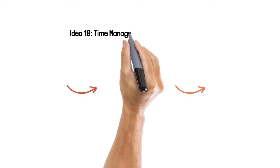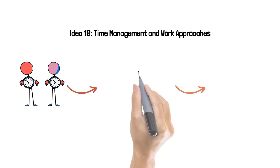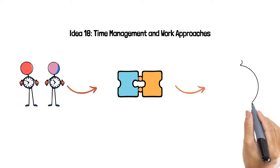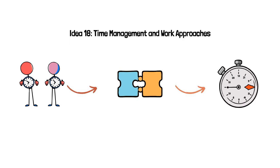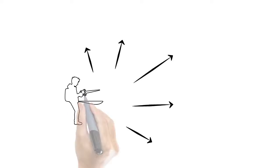Time management and work approaches. Different personality colors in Surrounded by Idiots approach time management and work in unique ways, and recognizing these differences is key to effective collaboration. Red personalities typically prioritize efficiency and getting results quickly. They're often seen cutting straight to the point and making fast decisions, not wanting to waste time on lengthy discussions.